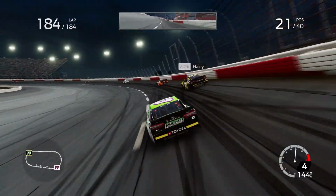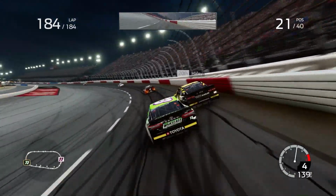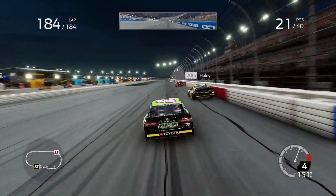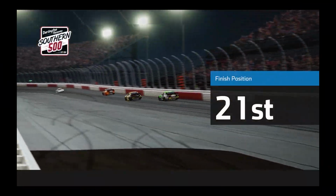We'll see if we can crack the top 20. We can get a good run here coming into the corner on Justin Haley, coming out of turn four at his quarter panel. Can we slow him down? No, it doesn't look like we're going to get Justin Haley. So we're going to finish 21st here at Darlington.